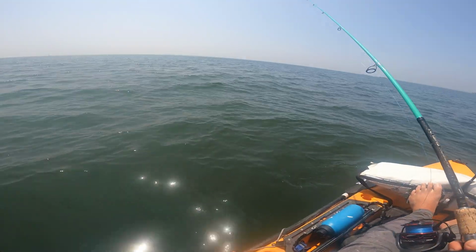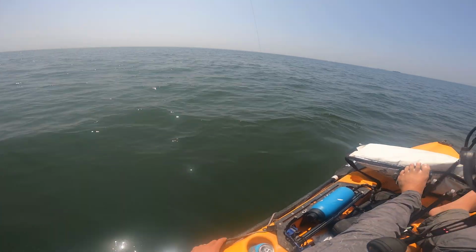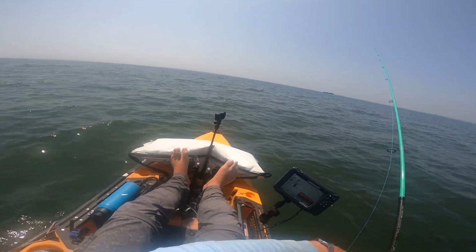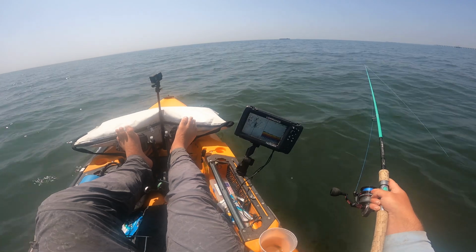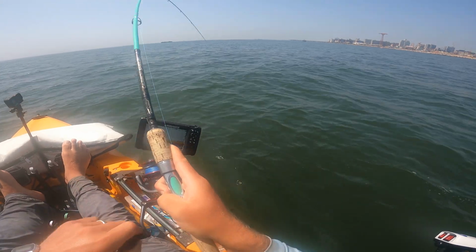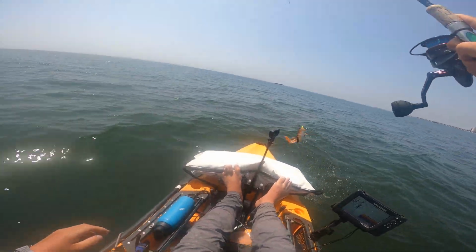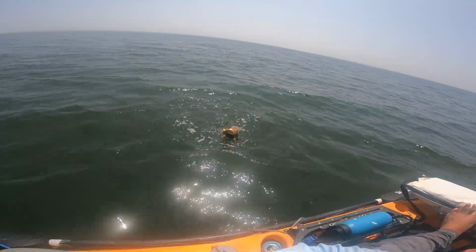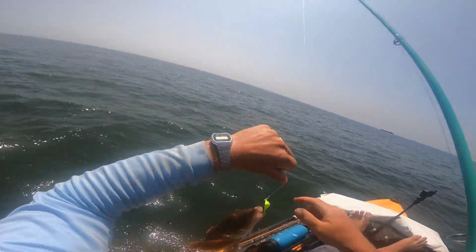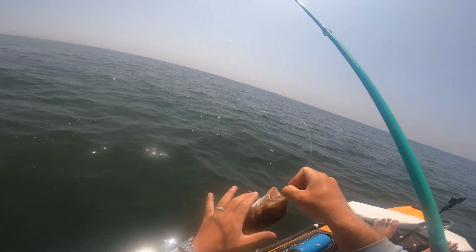All right, very likely our last drop with the crabs. Let's see what we can do. Let's go out on a good note. He's not big. Of course, we're getting a sea robin on our last crabs. Very long sea robin though. Whatever. Such is life. Let's go finish with some fluke and get out of here.